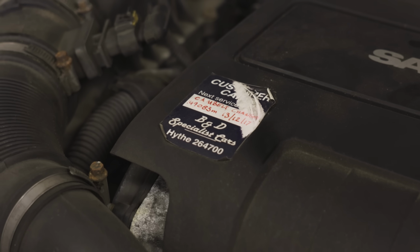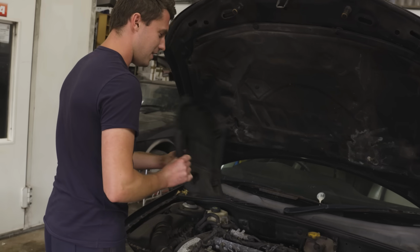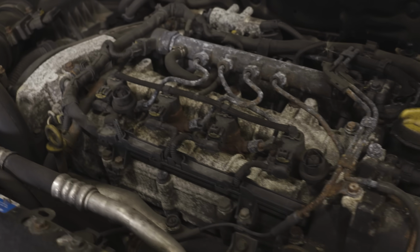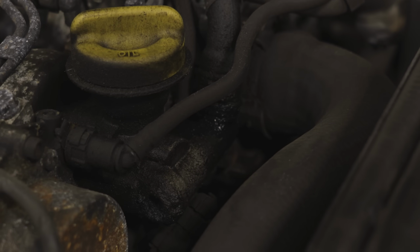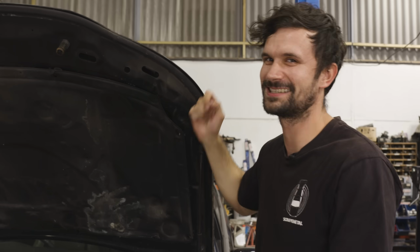See the cam belt's been done here. That's not due just yet, so you haven't got to worry about that. Nice. So it's looking a bit crusty under here, but that's nothing really to worry about. It's always something you have to expect with a higher mileage engine. It's a bit weepy round here, I've noticed. All this here, I'd probably say that's where you've been putting all your 540 in it. Probably where you've been spilling it. Okay. Oh, I see.